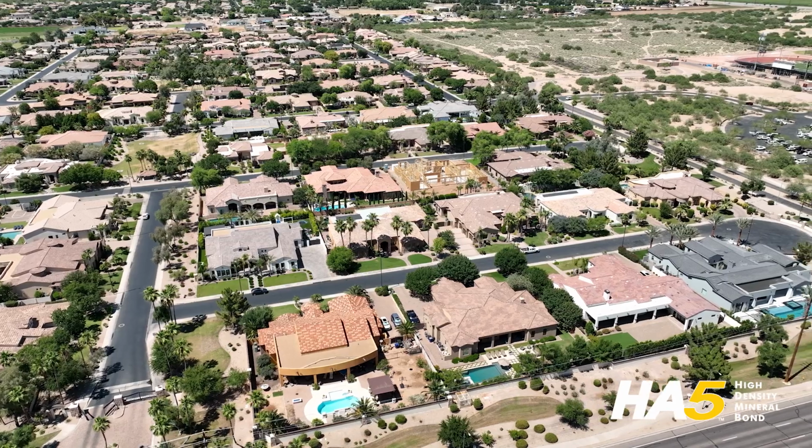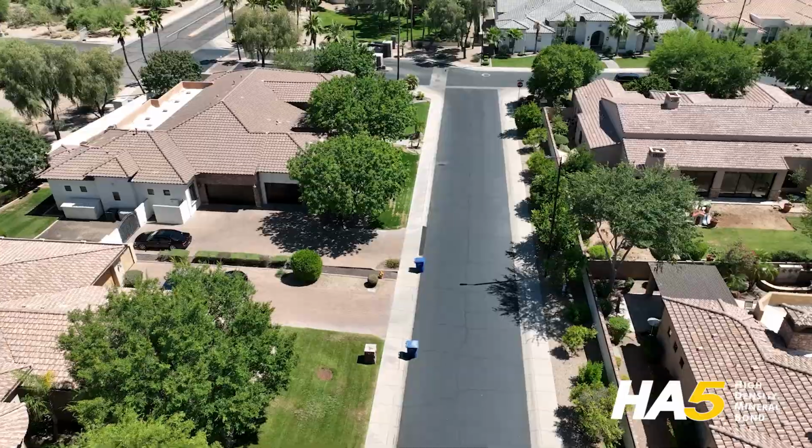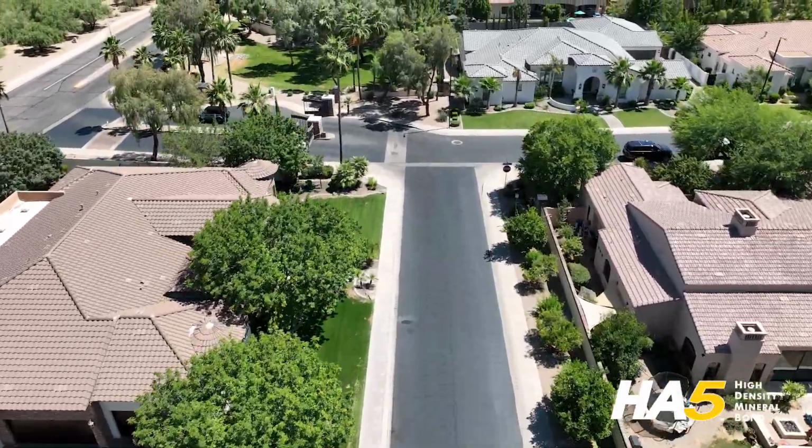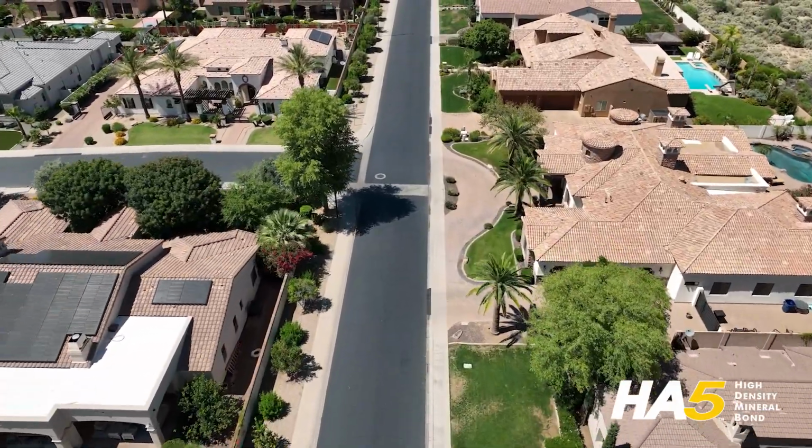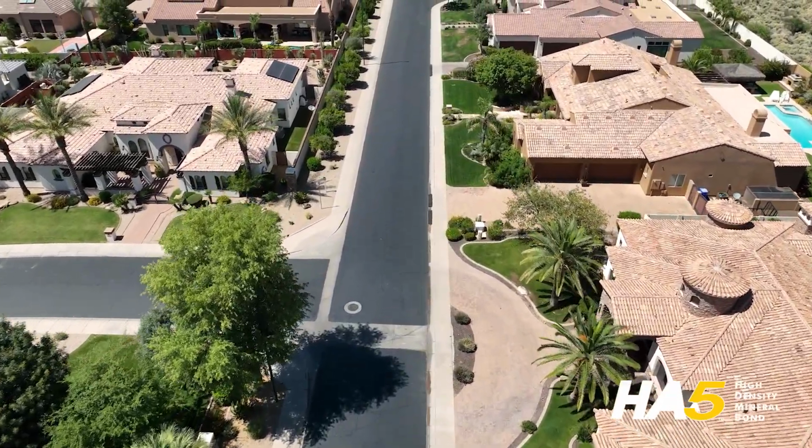Based on what I've seen of the HA5 on our roadways so far, I would highly recommend its use. It's almost like having new asphalt there. It is beautiful looking.